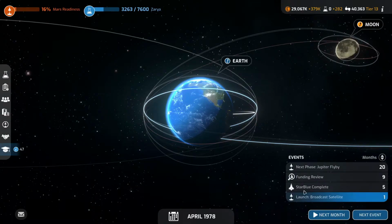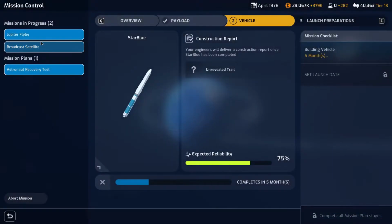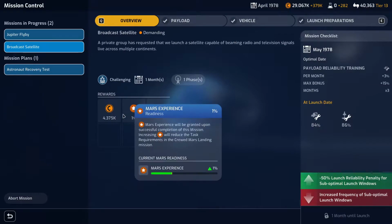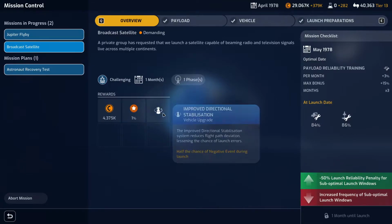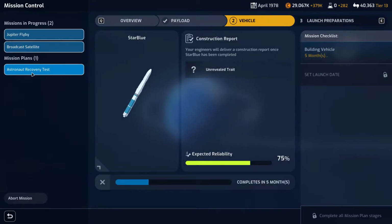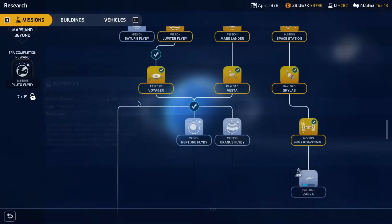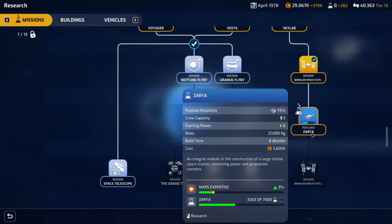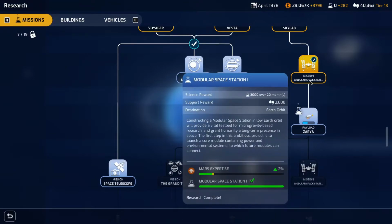But we have got an upcoming launch. If we go back to actual missions, we have a broadcast satellite to put into low Earth orbit, which is a purely lucrative mission. We do have a vehicle upgrade for improved directional stabilization, and we are also planning to do an astronaut recovery test, which will be completed. The rocket will be completed in 5 months' time. And we are working towards the payload, the ZR, which is for the first part of the International Space Station.